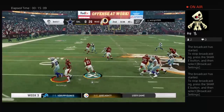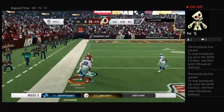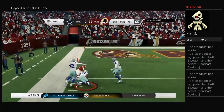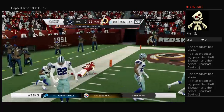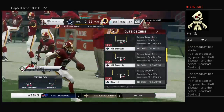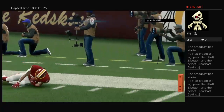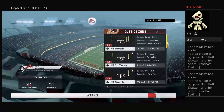On 3rd down, Love. He's got the 1st down and more inside the 40. And finally taken down at the 4-yard line. They're able to convert on 3rd down, and that sets up a 1st and goal. So down inside the 5-yard line.